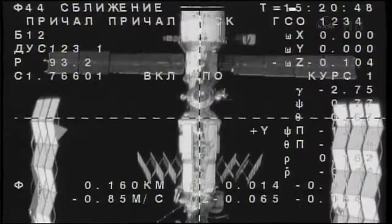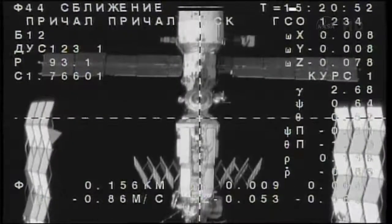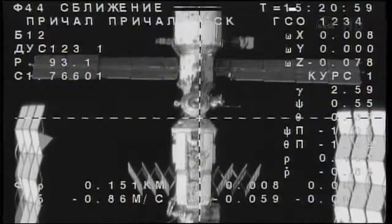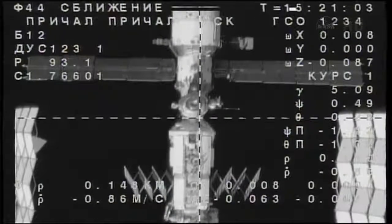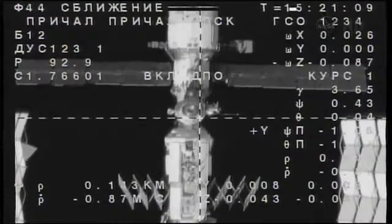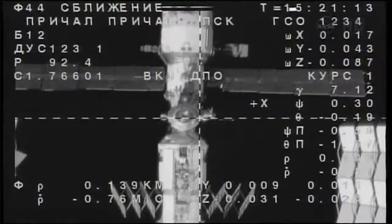At the bottom of your screen, you're looking at the Zarya module, the first element of the International Space Station that was launched on November 20th, 1998, atop a proton rocket from the Baikonur Cosmodrome. Its solar arrays folded like an accordion, never to be used again. The Zarya draws power not only from the Russian segment through the solar arrays on the Zvezda service module, but also from the U.S. segment of the International Space Station.